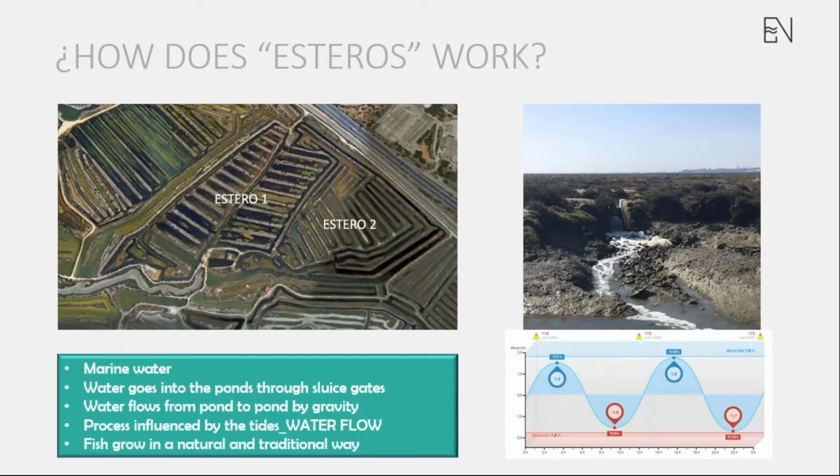And how do esteros work? Well, esteros use marine water. The water goes into the ponds through sluice gates, and water flows from pond to pond, or by channels, by gravity. So this process is completely influenced by the tides, because during high tides water comes into the estero, and during low tide water is released to the sea or, in our case, to a bay. In this process, a water flow is generated, which is crucial to implement IMTA. And in spring, when water comes, fish come as well and grow in a natural and traditional way, because we don't use a pump and we don't feed the fish.